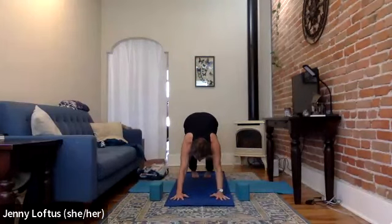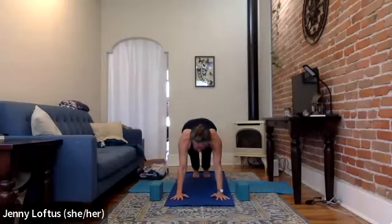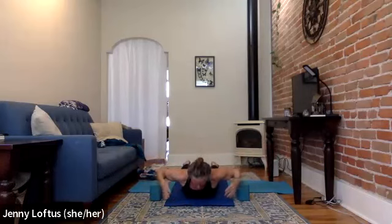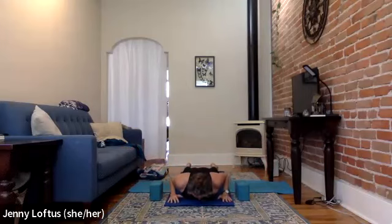Come forward into a plank on your next breath in. Lower yourself down, knees can come down first. Inhale, any back bend that you want. Reach up, engage the back body. Exhale and release. Come onto your belly, stay on your belly.